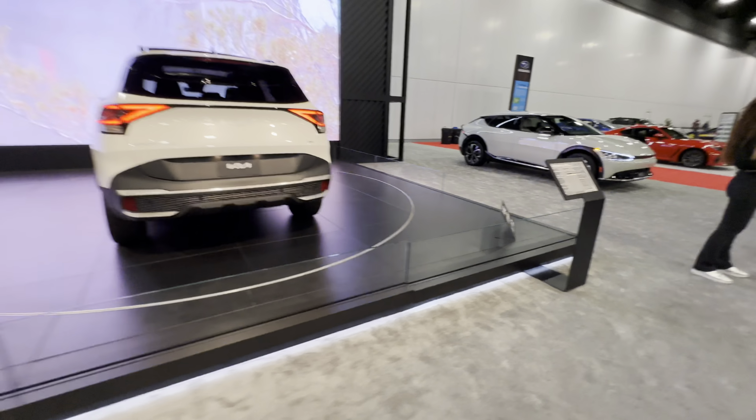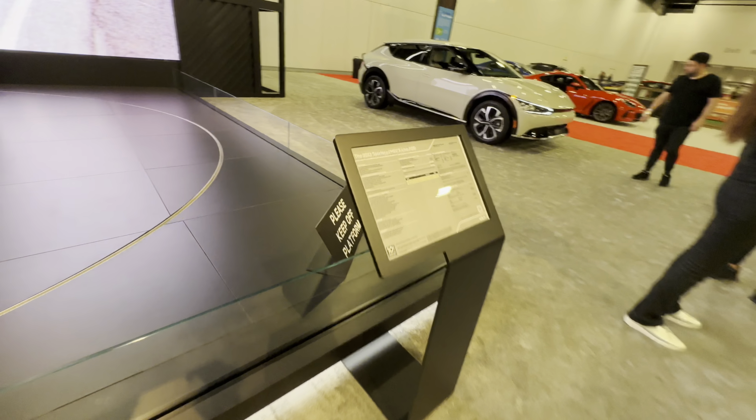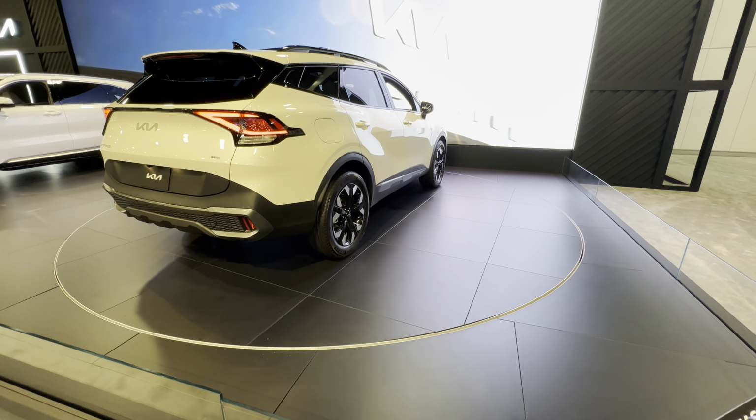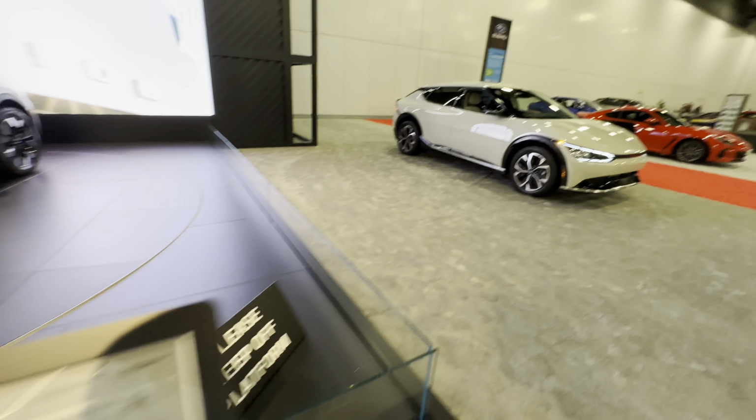Here we have the Sportage plug-in hybrid, as shown, $43,000. Let's take a look at this one here.